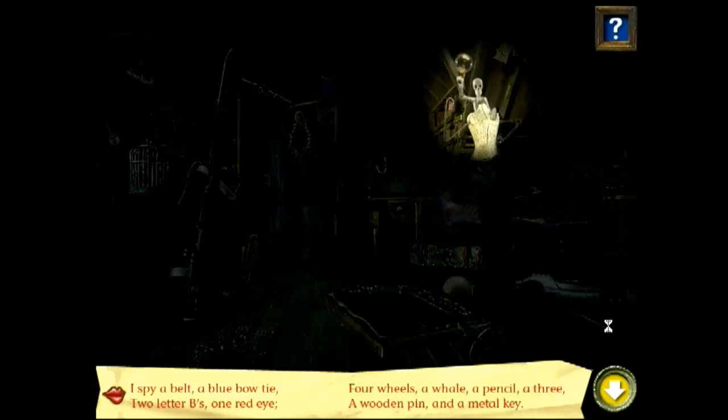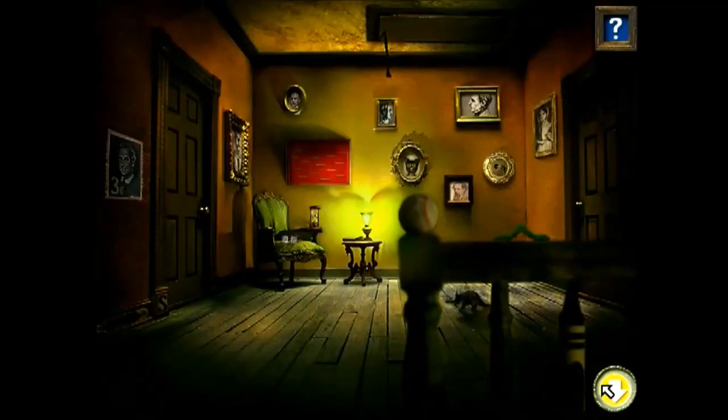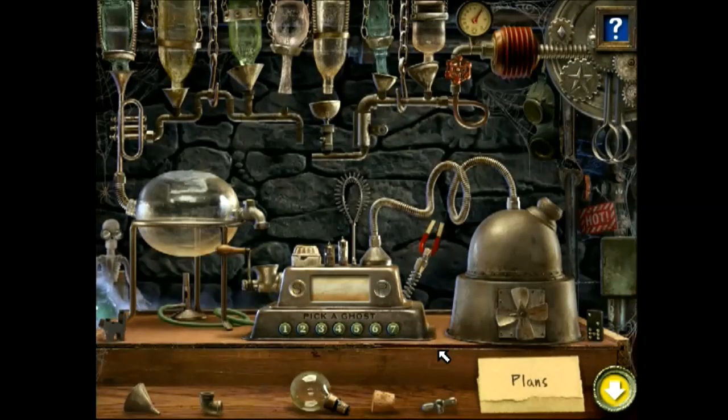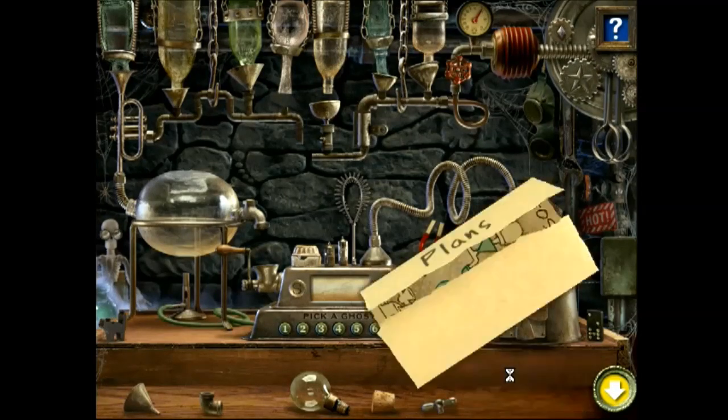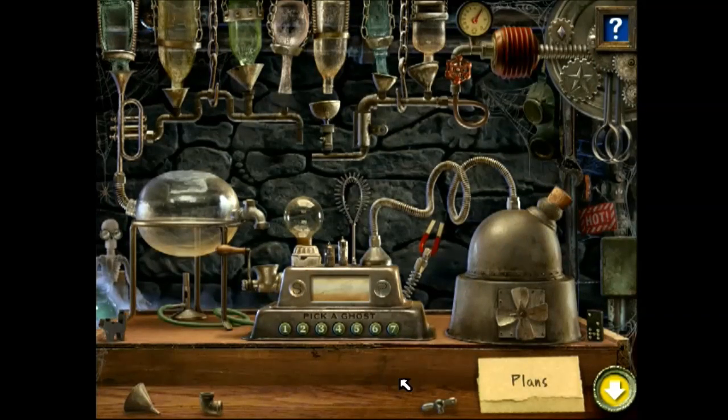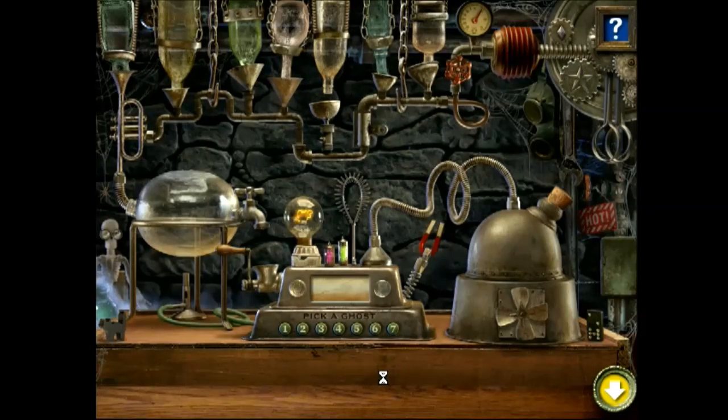The final part. Here's number 15. Now go start the ghost machine. Follow the plans to put the parts in place. The ghost machine is fixed. Now you can use it to make some very spooky ghosts. Start by clicking button number one.